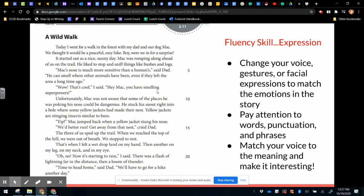I'm going to read a little bit of this fluency passage, A Wild Walk, and I want you to think about how I'm reading it. Today I went for a walk in the forest with my dad and our dog Mac. We thought it would be a peaceful, easy hike. Boy, were we in for a surprise. It started out as a nice sunny day. Mac was romping along ahead of us on the trail. He liked to stop and sniff things like bushes and logs. Now, did I read that with the punctuation?